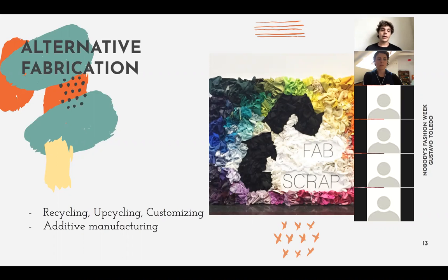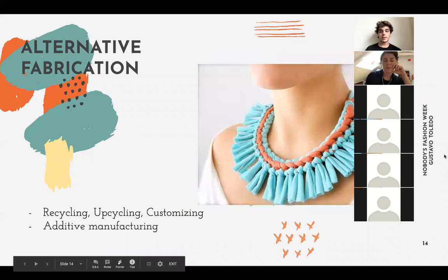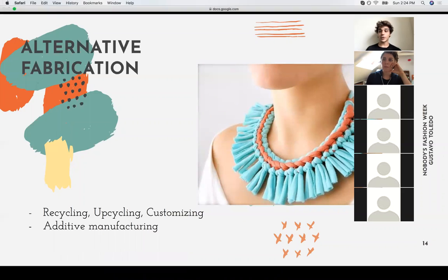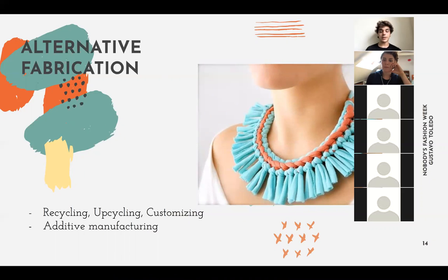And then there are the additive manufacturing processes, which ideally is what the fashion industry should be replaced with, some sort of clothing production process that wouldn't be as environmentally harmful as the subtractive one. So if you go to the next one, Jamie. These are just a few examples of what you could do with fabric scraps, for example. So you can make jewelry, you can make pieces to decorate your home. Keep going.